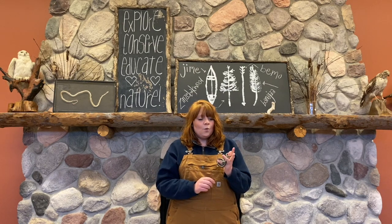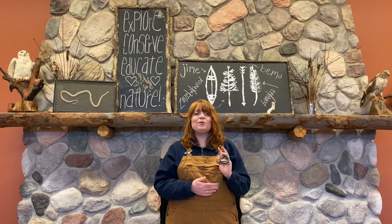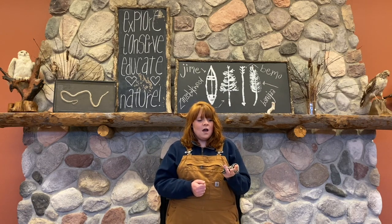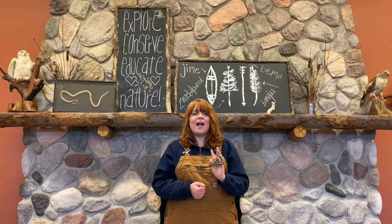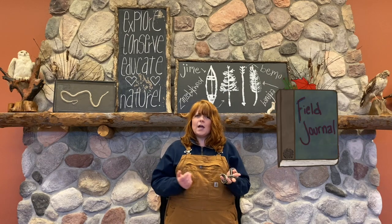G-A-R-T-E-R. We are going to use our science skills of observation first. I want you to get close up to this garter snake and observe for adaptations. Have you heard that before?